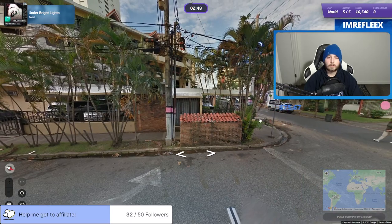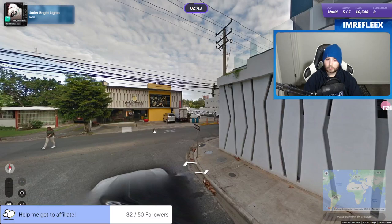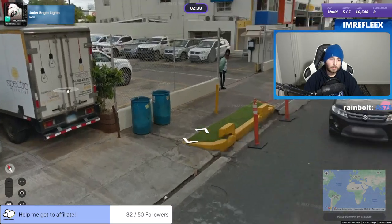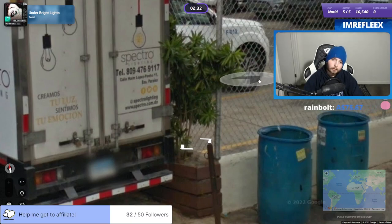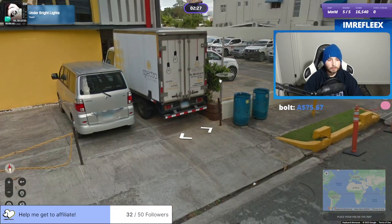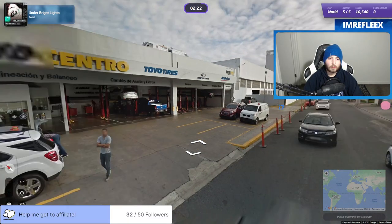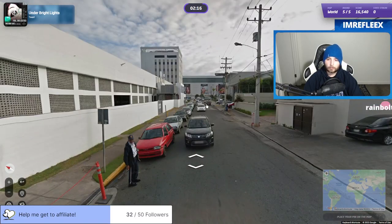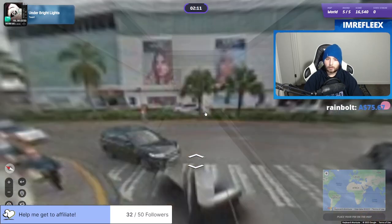Taurus. Spectro lighting. Might be like Mexico. Is that D.O.? What could that be? Maybe like Dominica? Okay, we'll go for a bit more of a move around here so we can pick up some further clues.